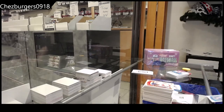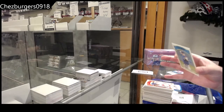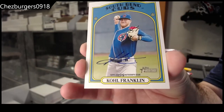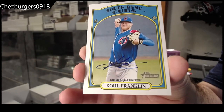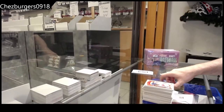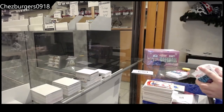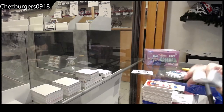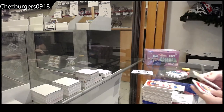We've got an autograph of Cole Franklin. Yeah, I know there's SP base in there. I just want to make sure on the big stuff, the colors and all that. I'll try to go through as much of this as possible.